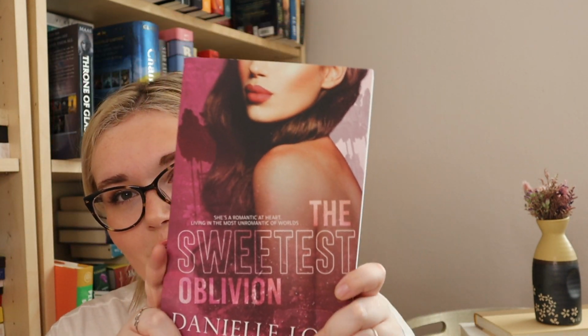Okay, so the next two books are ones that I was so excited about. So Danielle Lori, I love her Made series. Well, the first two books. And so she came out with special editions of the series, and so I had to get it. So the first one, this is the first book, Sweetest Oblivion. I was going to grab the other editions, but here it is in all its glory.